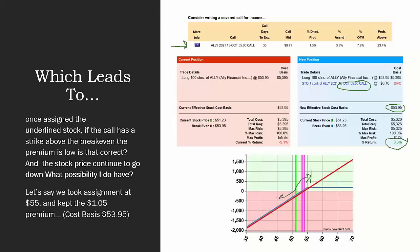You're right, Stefania. What happens if it keeps going down? Well, I keep the 71 cents, get my cost basis down to 53.25, 53.26, but I'm still losing more on the stock than I'm gaining on the call premium. In this case, if it fell down, of course, to say $50, what am I losing? I lost another $1.50 on the stock just to see some decay on the 70-cent premium.